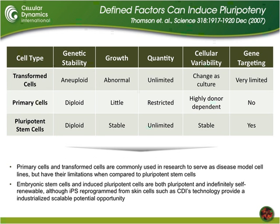Primary cells have a limitation by batch-to-batch variability, a quantity issue, and really whether those primary cells are representing the biology of the tissue that they've been perfused from. But pluripotent stem cells provide us a diploid environment that has stable growth. Really, the quantities can be unlimited in terms of starting materials for differentiated cells.